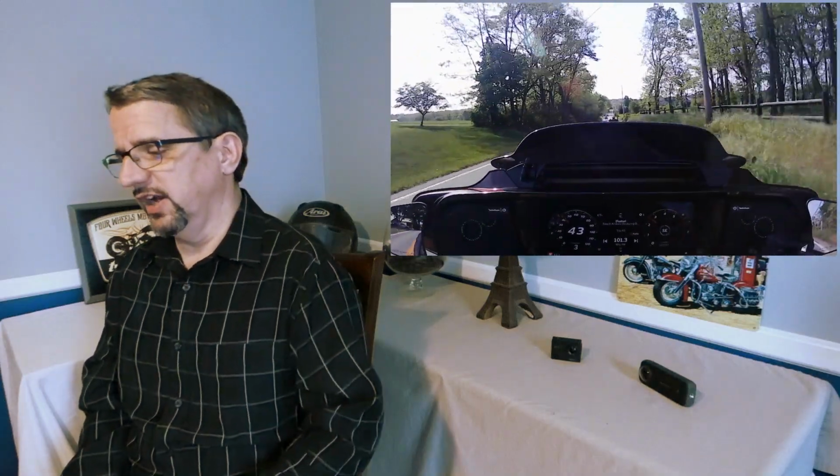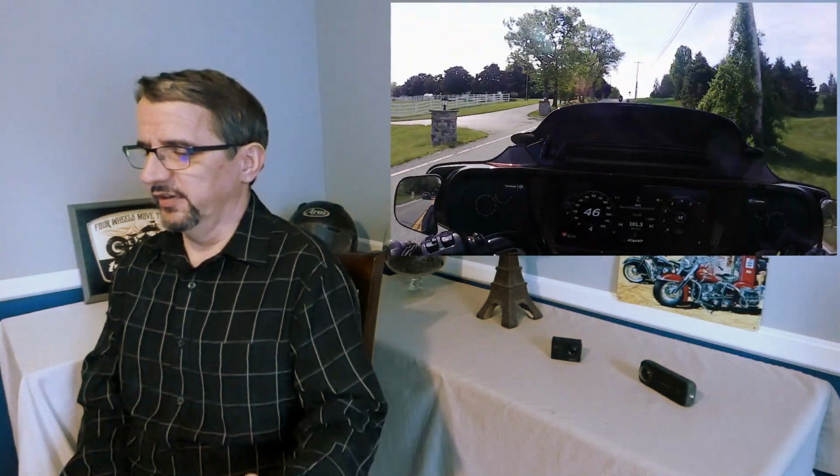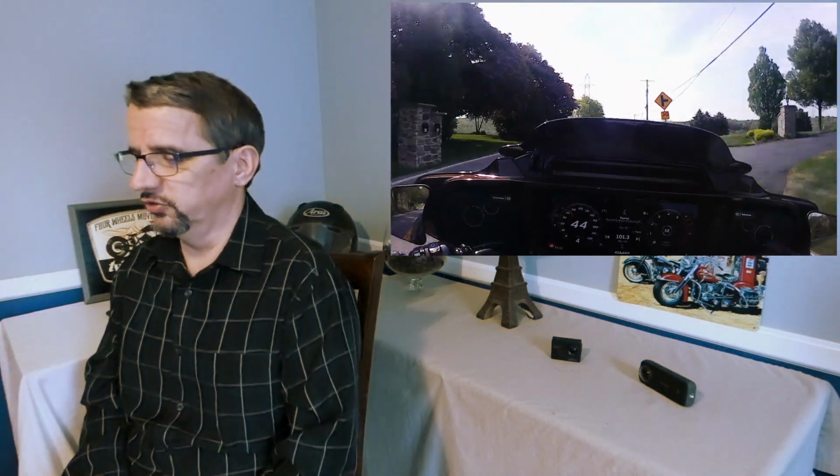First, let's talk about wind management. Honestly, I wasn't terribly impressed on any of them. They are better, but not great. The windshields on these fairings are okay. I know I said in my other Road Glide video that the wind management is better, but that's in comparison to my 2017 Street Glide.